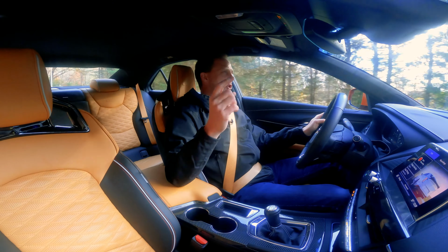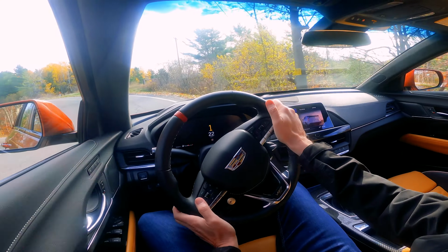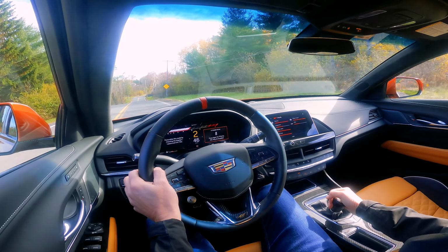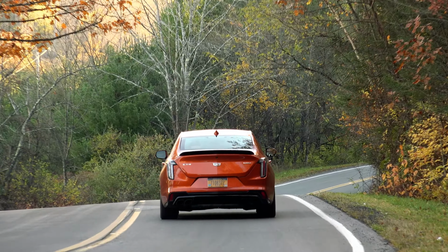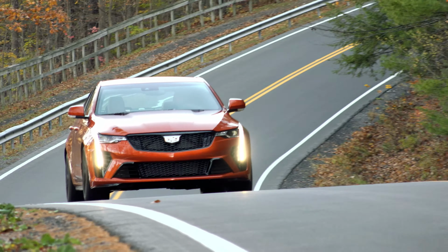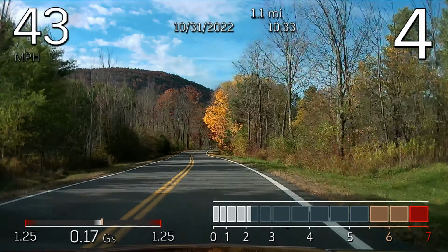The variance between tour and track mode on this car is as wide as it comes. In its most sedate settings, you could very well be in a Chevy Malibu. It is that laid back. But customize the V mode to its most hardcore settings, and the CT4 zooms to life at the press of a button. 8 different characteristics are tailored here to deliver a driving experience punctuated by boisterous, long-lasting off-throttle exhaust sounds and cataclysmic throttle response. And I'm capturing it all right now with a performance video and data recorder.